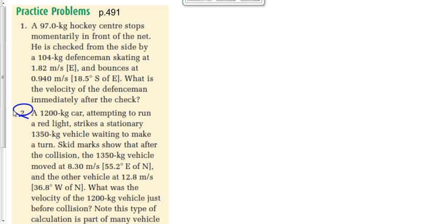You guys know exactly what to do for this question. Doesn't mean you're not going to make a little mistake somewhere, but you know conceptually what to do with this question. Let's draw it out first, okay?